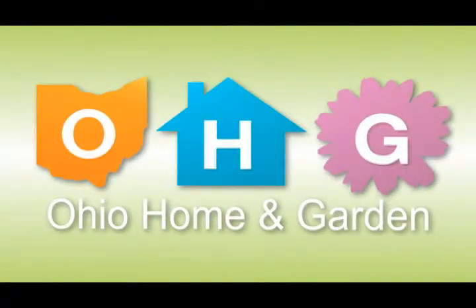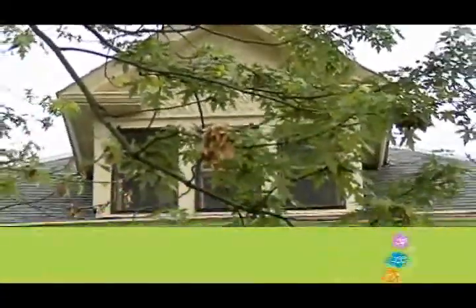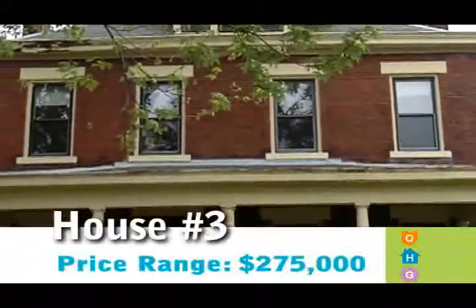Last time on Ohio Home and Garden, Larry Schottenstein helped us find a house with resale potential. All right, we have one more house to see here in Victorian Village, and this one I'm really excited about. It's 3,000 plus square feet. I have my 3 big rooms downstairs, and now look at this, my kitchen. It's really a beautiful, clean slate.